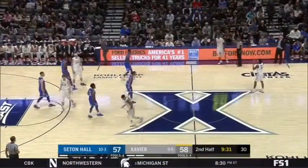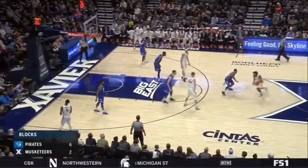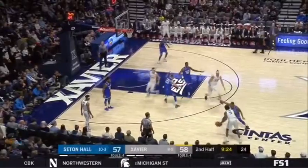And Romaro Gill stepping in there, blocking a couple shots, but the defense on the backside has been much better than in the first half. That's what allows a guy like Gill to be there to block those shots.